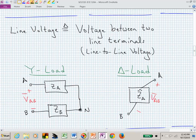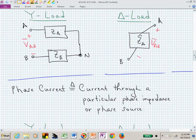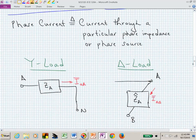And the reason it's not, I didn't want to label this because I didn't want you to be confused, but there's a voltage drop from A to neutral, and there's another voltage drop from B terminal to neutral, and we have to algebraically sum those appropriately to obtain that line voltage in the Y connected load. So phase and line voltage are the same in a delta connected load, and you can anticipate that that may be just the opposite when we start talking about currents.